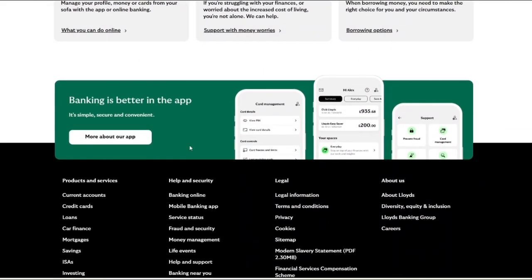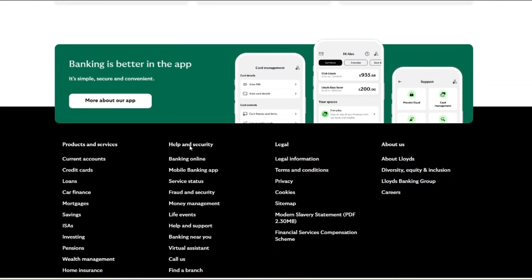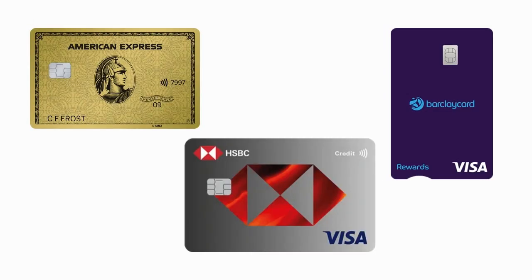And that's it on the review of the Lloyds Ultra Credit Card. If you're looking to try other alternatives, you may explore American Express Gold Credit Card, Barclays Card Rewards Credit Card, and HSBC Purchase Plus Credit Card.